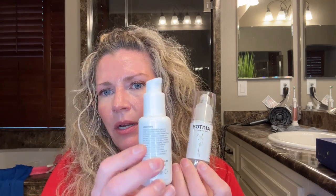Now, Botania. I love the Botania products. So I have their restorative face cream here that I've been using, and I'm almost out of it, and their hydrating serum. I have been incorporating these three along with their eye cream in my daily skincare routine, and I absolutely love them. I want to try the Neogenesis Light Moisturizer and compare how much I like them versus the Botania. Now, Botania, everything I've tried, I love so far, just like the Neogenesis line.